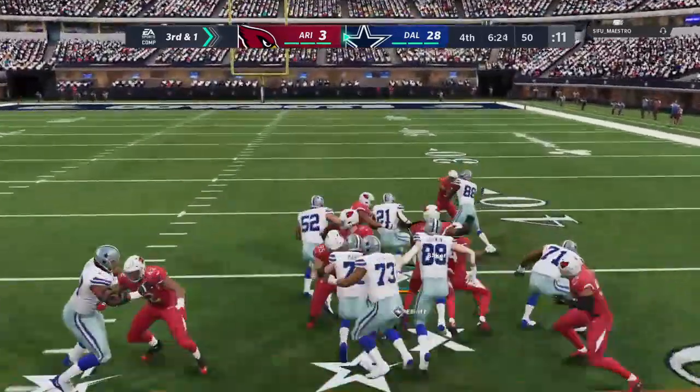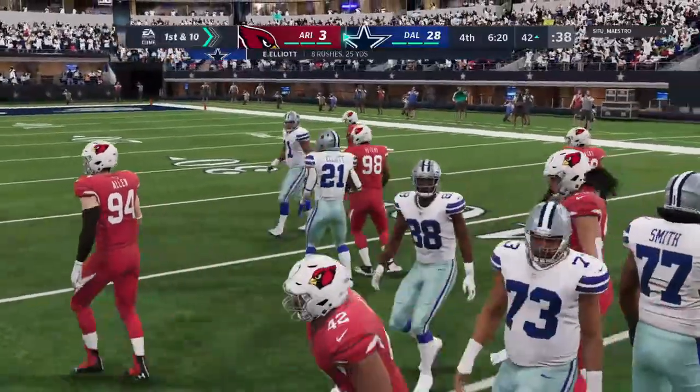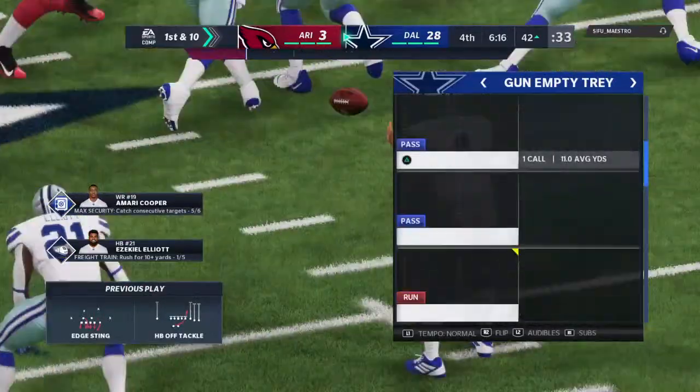They'll try and run for it with Elliott. And he's got the first down yardage before he's brought down at the 42. A gain of 8. First down, Dallas.